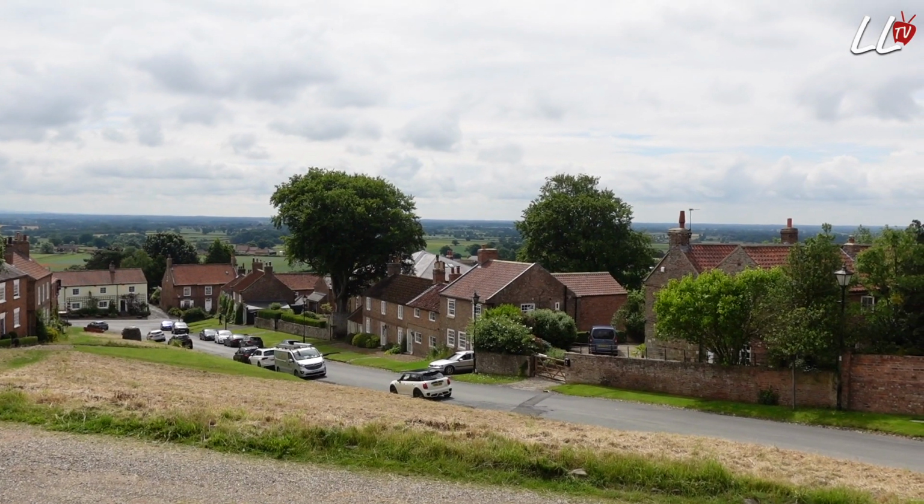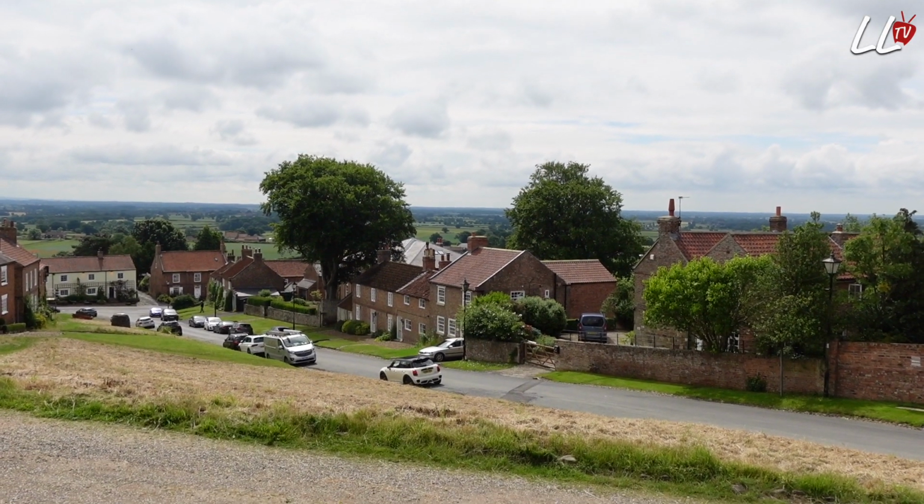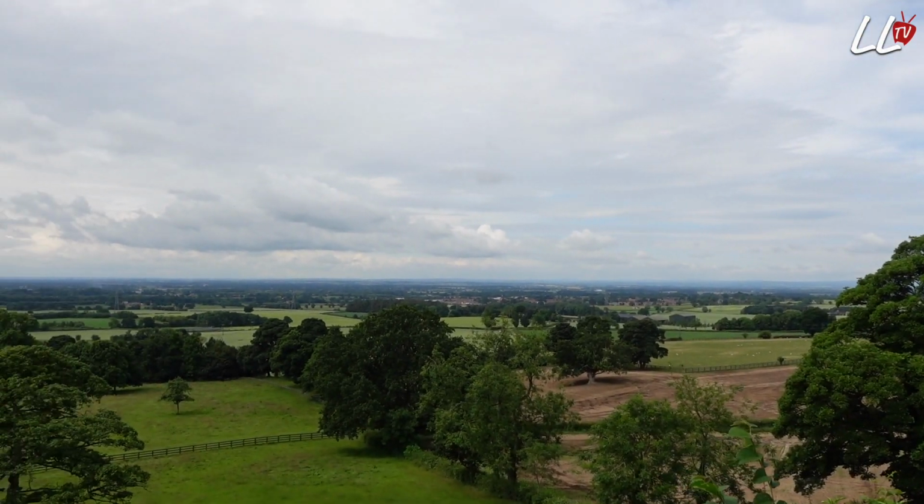We're now walking up the hill that the Grand Old Duke of York marched up, and all his men. And I've got to tell you, it's knackering. It's definitely worth climbing up the hill because you get some amazing views of the Yorkshire countryside.